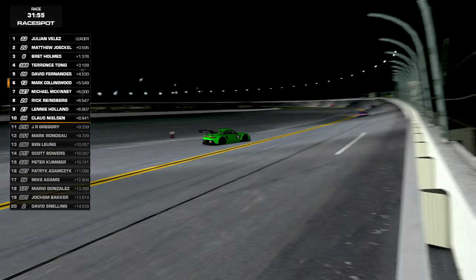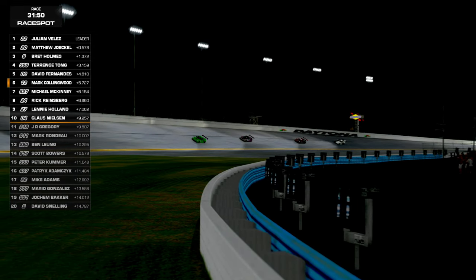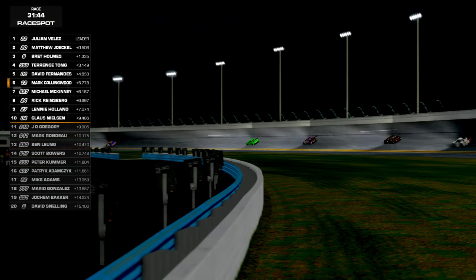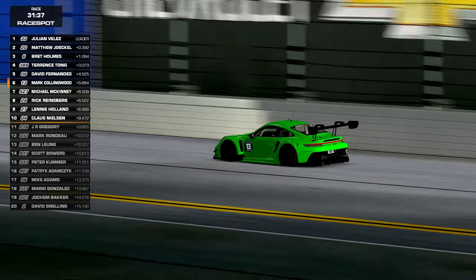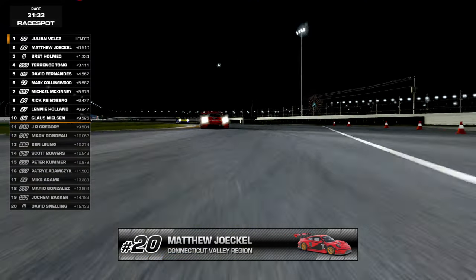Exactly, as Collingwood in that bright green machine is still being hounded by Michael McKinney. It's gone from him being second in line to now the leader of the train, with Fernandez dropping them to over a second at this stage, and he continues to increase the gap corner by corner about a quarter of the way into this event as we jump back up to Jokel once again.